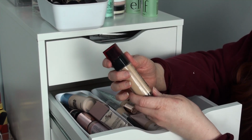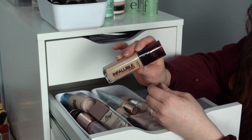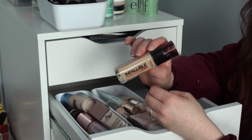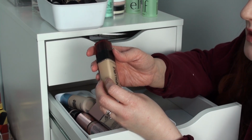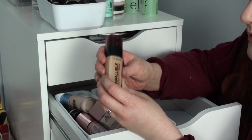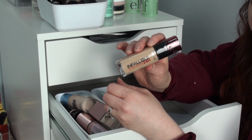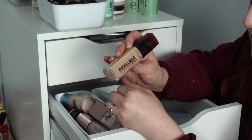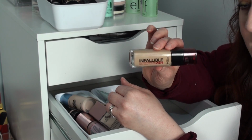And then the same for this one, and I also didn't really like the finish of this. I found it really heavy coverage and also really quite drying. So this is the Infallible Stay Fresh 24-hour foundation, in the shade 120 Vanilla. Just didn't really like the coverage of it, didn't really like how it looked on my incredibly dry skin, so we'll be decluttering that one.